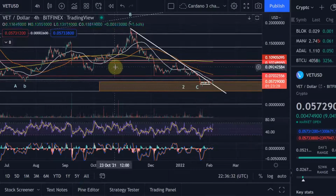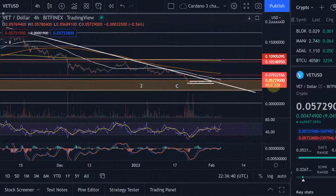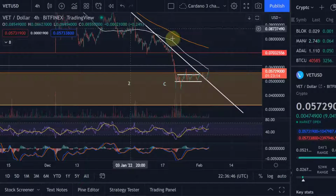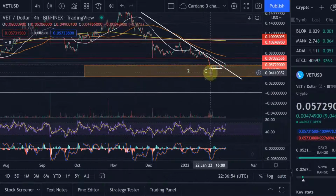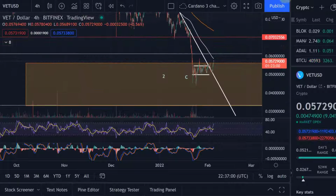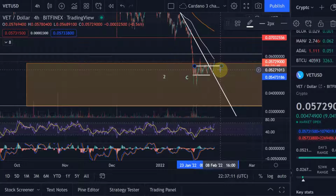VeChain is, as you probably know if you've been following me on this channel, in this A, B, and C correction. And within this wave C, VeChain did also, like a few other cryptos, break above this descending trend line. So we've got this descending trend line on the chart here that we talked about before. And in the last video, I made you aware that there is a potential that VeChain could break this descending trend line, and then we could see some temporary upside. And I think that is exactly what we're seeing now as Bitcoin moved up as well. VeChain broke out of this flag pattern, or channel pattern, and also out of the descending trend line.